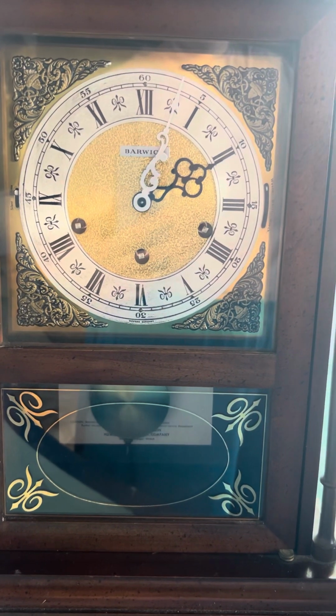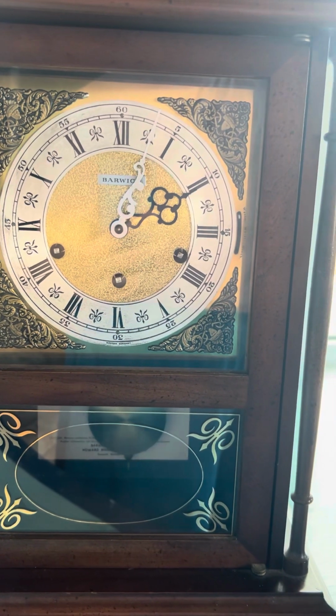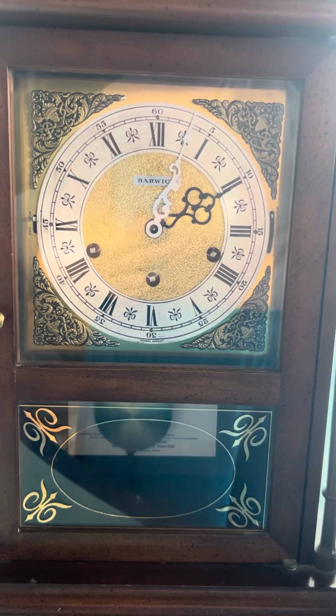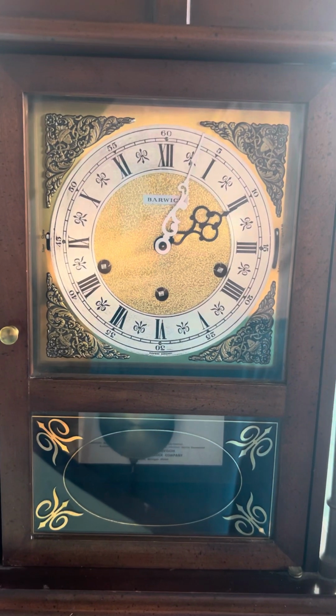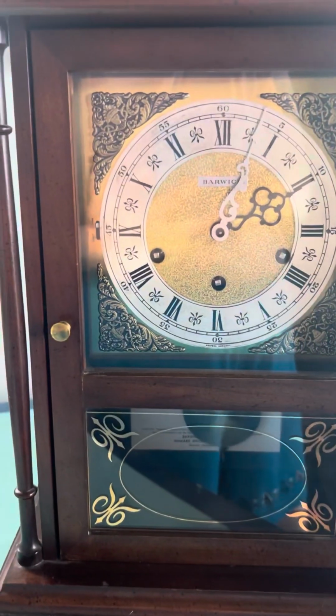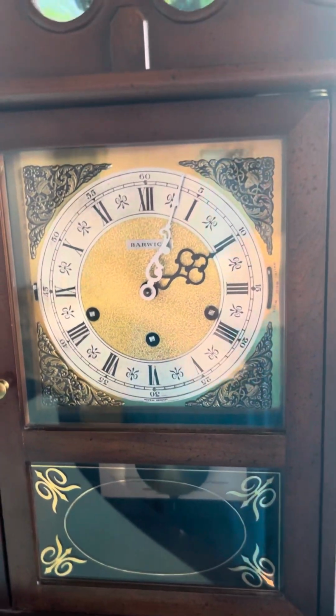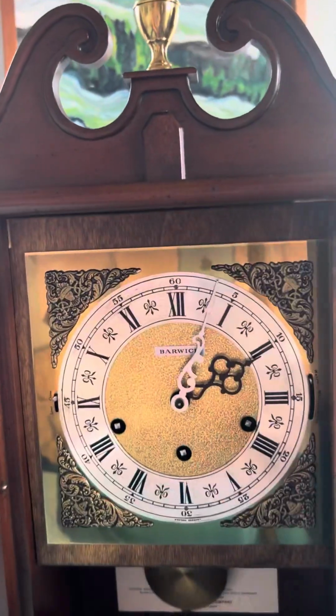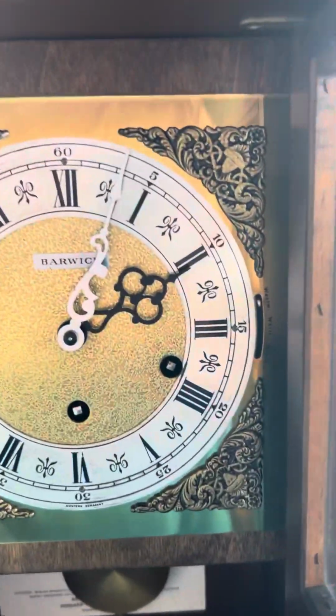Until earlier this summer, when I got a replacement movement, which has now just been oiled and installed and is ticking along very nicely indeed. The clock plays Westminster, Whittington, and Winchester. It sounds pretty cute. Looks great.